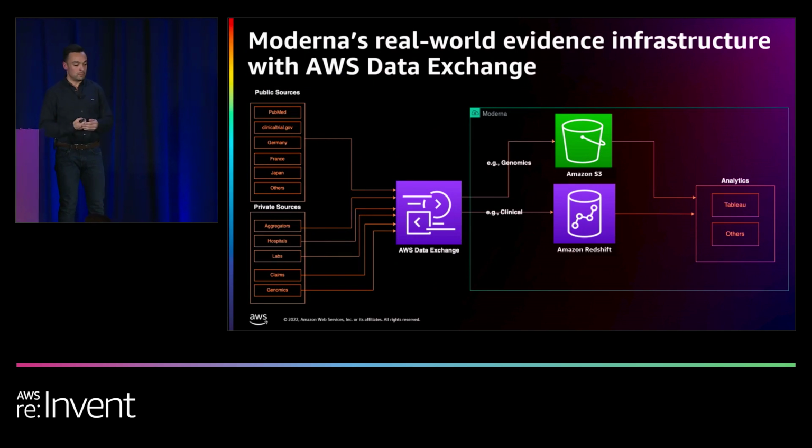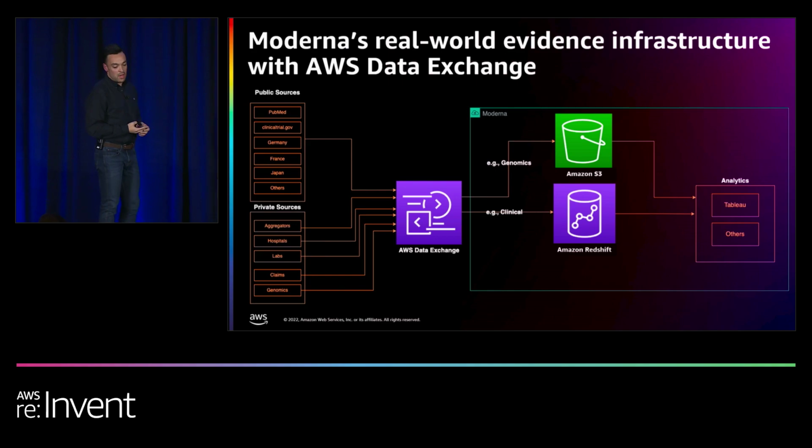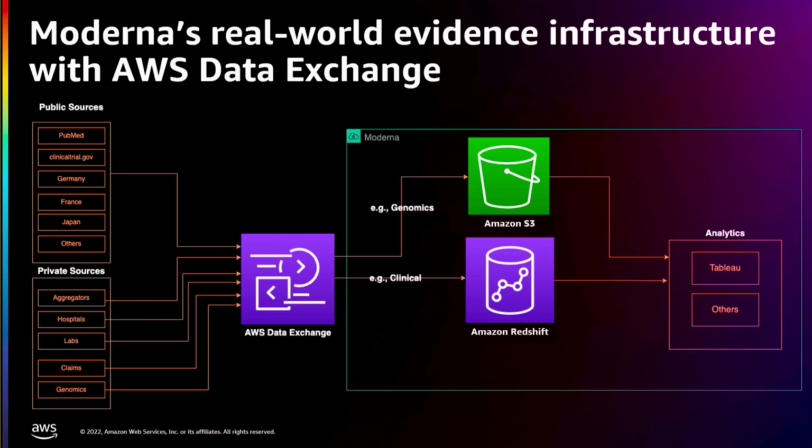So we were happy. We got Amazon Data Exchange, AWS Data Exchange, or ADX. So now, as you can see on this, again, oversimplified architecture diagram, the Moderna landscape, it's reduced, right? And it's more organized and simpler. Still, the same data sources are on the left-hand side. You can see public and private sources again. They keep increasing exponentially on a daily basis for us.